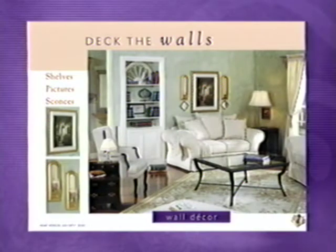But it's not just framed art. We're also going to use mirrors to hang on the wall, shelves, sconces that can hold candlelight, and planters also, and plaques. Anything that goes on the wall is considered in the wall decor element. Can you see the difference? Still getting much better, isn't it?